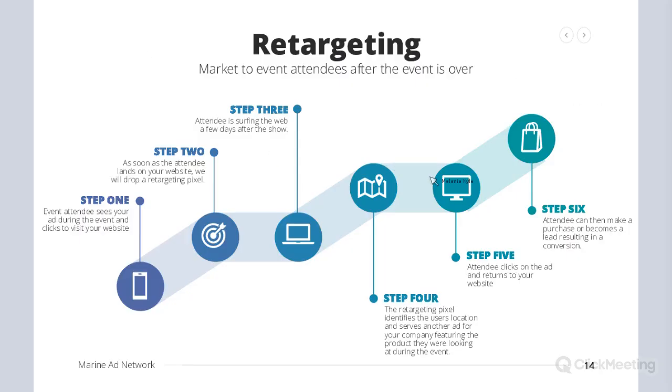Okay, so here's where the magic happens in terms of geofencing boat shows. A lot of times, people are busy at the boat show. So yes, they're seeing your ad, and yes, they're interested, and yes, they're clicking over to it. But unless they visit your booth there, it's highly unlikely that they are going to purchase the product at the particular boat show if they have to go on your website to do it. And so what we do on all of our geofencing campaigns is we offer retargeting.